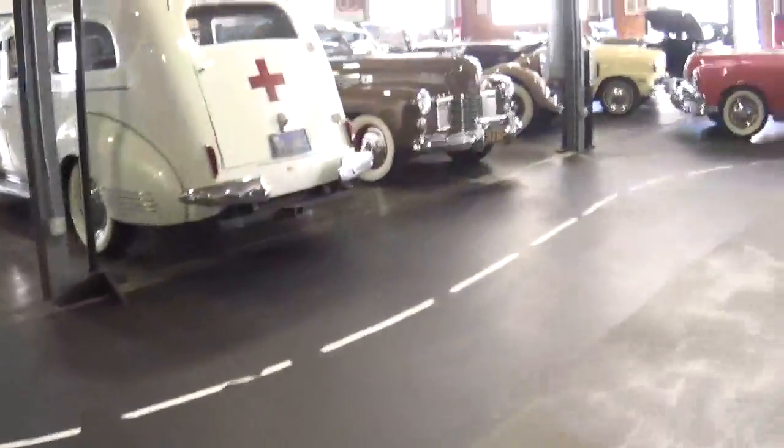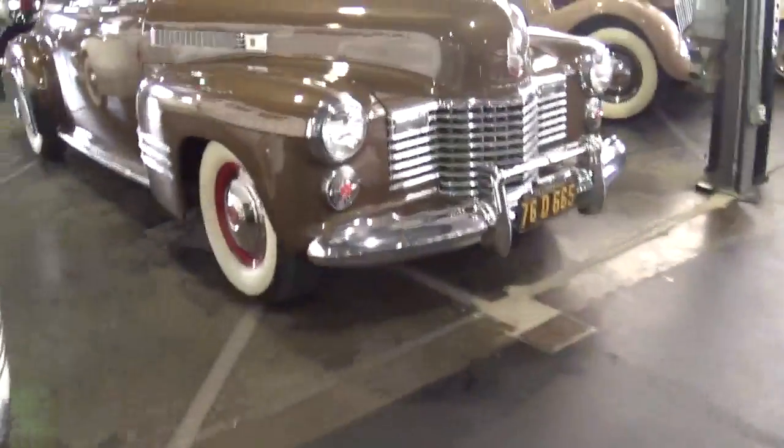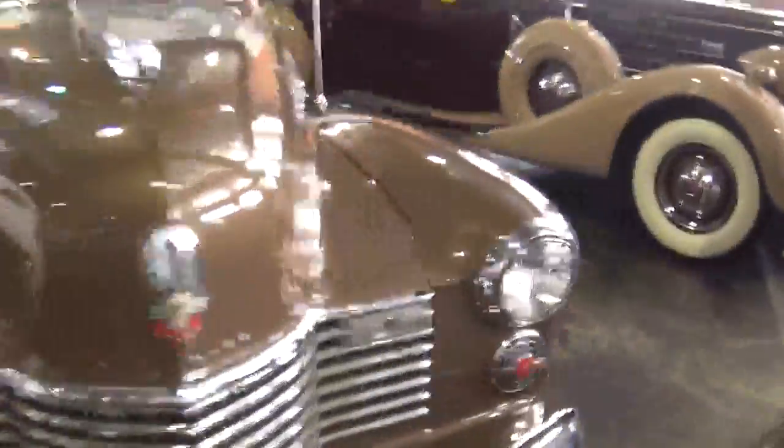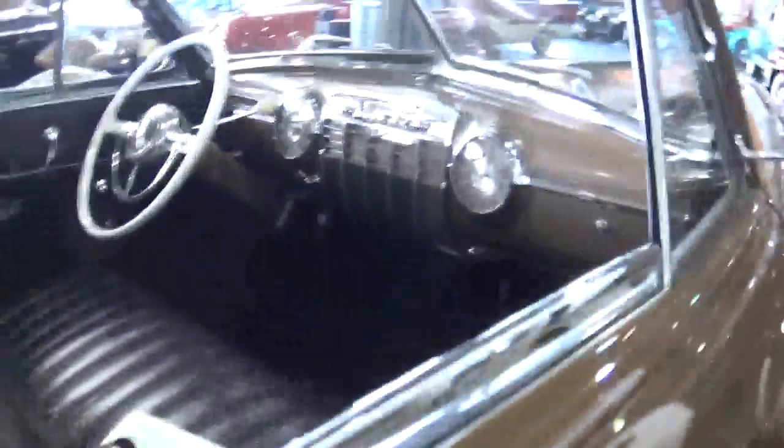Alright, well here you go, guys. This has been up to, oh wait, hold on. There's still a couple more. There's still one more. Here's the 41 Cadillac that I rode in before. Next time riding this one, we're riding the back seat as well. Almost forgot about this one. This one's really nice. I really like this Cadillac a lot. Looks very nice.